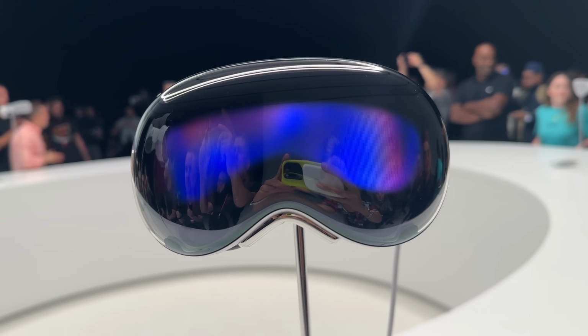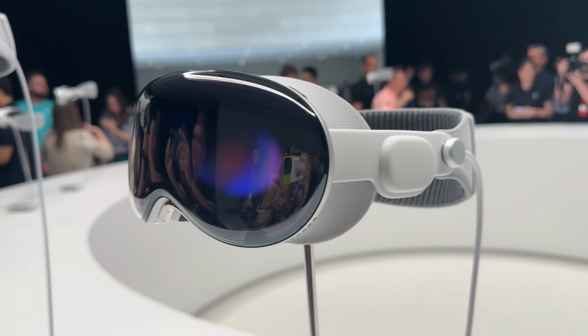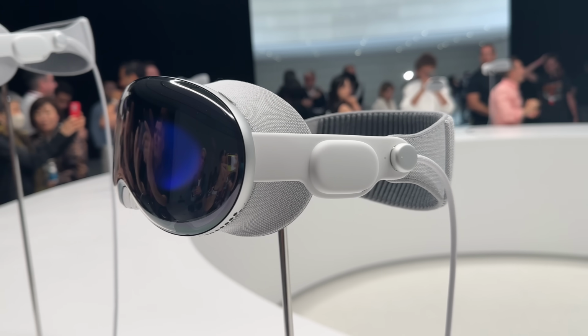Then after that, we finally went to a demo room. It was just me, two Apple reps, and the headset. When you've seen all the VR headsets that are out there today, the industrial design, and actually being able to feel it and touch it, it was incredible. It weighs just a little over 1 pound.